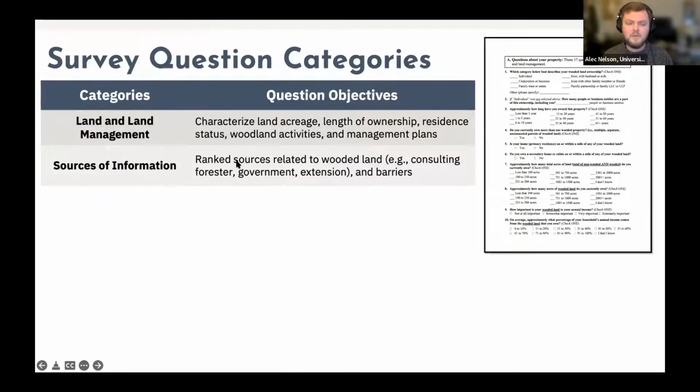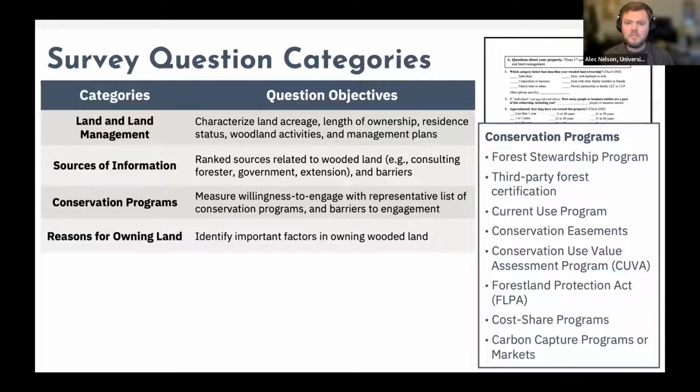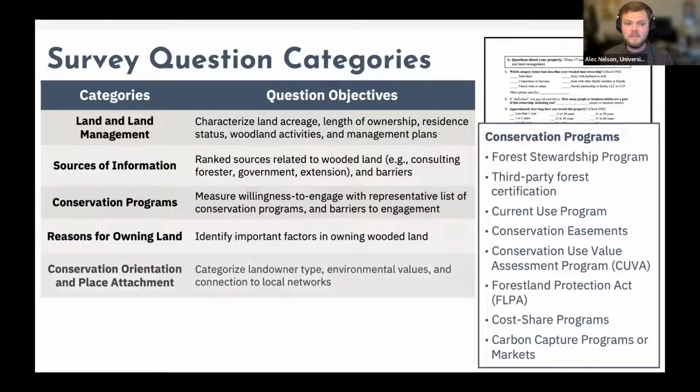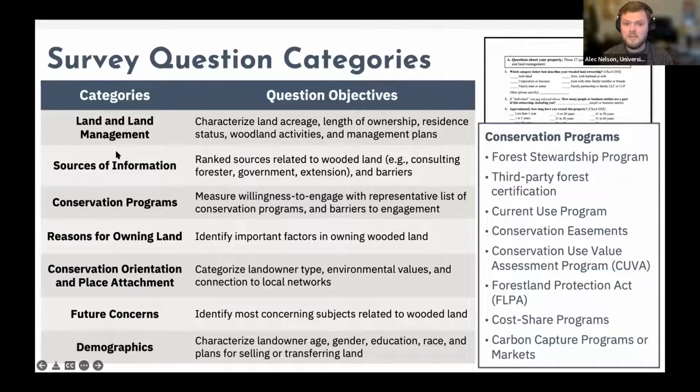We then wanted to ask about the sources of information, so ranking who are their key sources of information and what are any sort of barriers for engaging with conservation organizations. Then we asked them key questions about conservation programs. We wanted to measure their familiarity, participation, and interest in these different programs in order to get a sense of their willingness to engage. And you can see the programs that we asked about on your right. We followed that up with questions regarding their own reasons for owning their land, as well as their conservation orientation. So what type of landowner are they? What sort of environmental values or connections to local networks they have? And then we wanted to know their future concerns. What are those subjects that they're most worried about? And then finally, some demographics in order for us to contextualize these landowners.